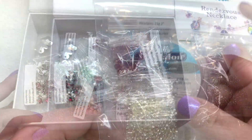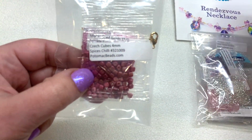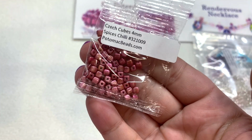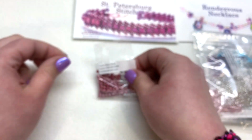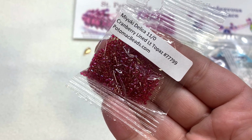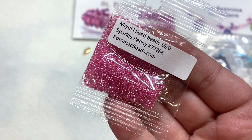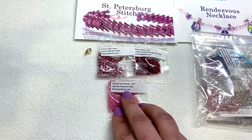And then we also have another bag containing the materials for that St. Petersburg stitch pattern that we saw behind that. We have a bag containing some of these 4mm check glass Q beads in the Spices chili color, as well as a lobster clasp. We have some Miyuki size 11-0 Delica seed beads, cranberry lined light topaz, and also some Miyuki seed beads in the color Sparkle Peony size 15-0 little itty bitty ones, all in tones of red to go along with that pattern.